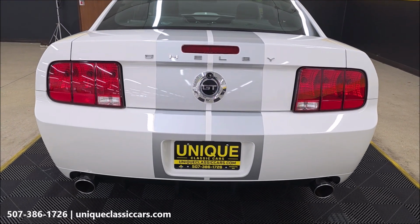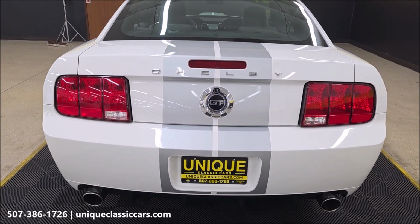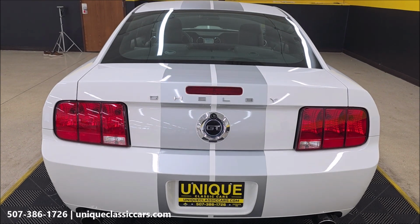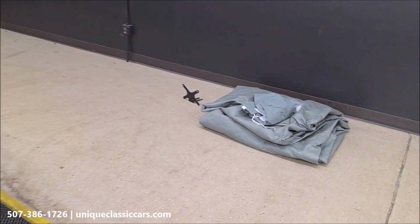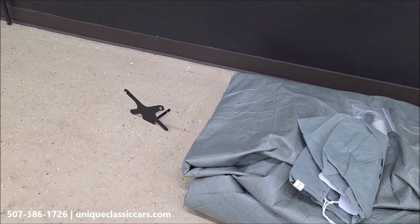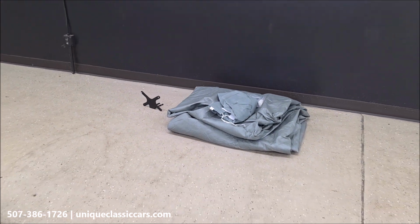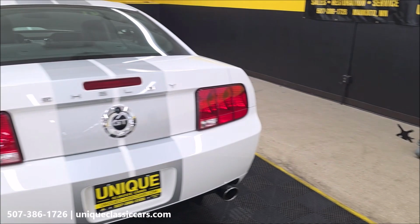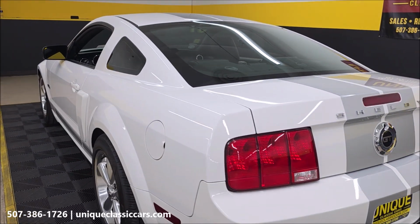Previous owner also left the car cover that will go along with this car, and it is a newer car cover. It also has the stow and show, or show and stow plate, forget which way they say it, and that can be removed and attached back underneath that front fascia, so there is no holes that have been drilled. Screws into that front bumper.